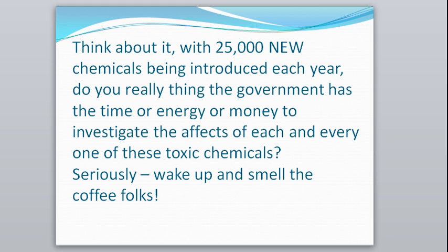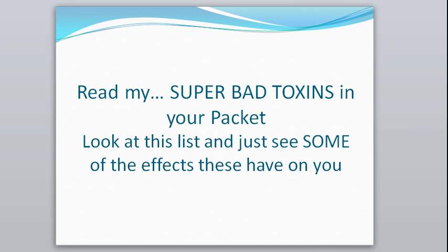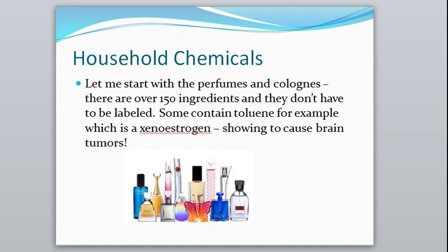With 25,000 new chemicals being introduced each year, do you really think the government has the time or energy or money to investigate the effects of each and every one of these toxic chemicals? Seriously, folks, wake up and smell the coffee. Read my super bad toxins list in your packet. Look at this list and just see some of the effects these chemicals have on you.